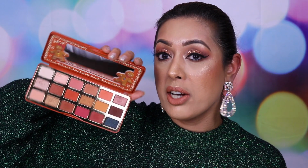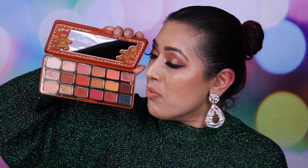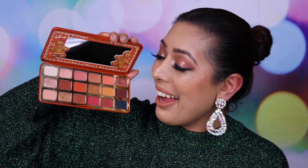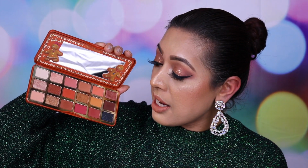So love this warm toned classic kind of palette. It's full of, oh, it smells so good. Smells nice. It's basically full of warm toned shades from mattes to shimmery shades. It's definitely your perfect brown girl palette because it goes with brown skins really nicely, and I just love the shade mix up in there.